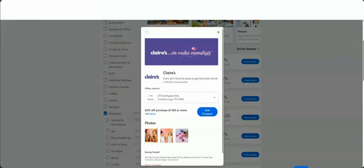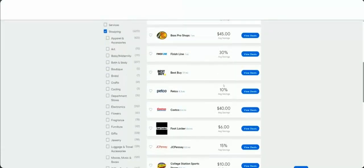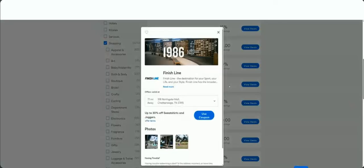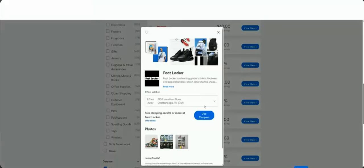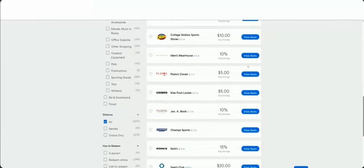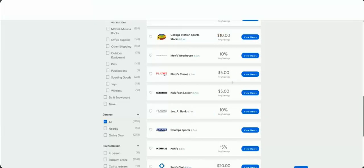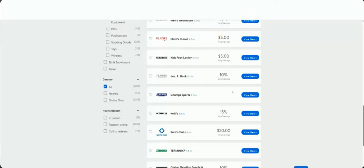You know, if you've got a little girl that wants to get her ears pierced, 20% off $35 and more at Claire's. All right, Bass Pro Shops, Finish Line, I think they have some sweatsuits on sale, some joggers, yeah, 30% off some joggers. Let's see, Foot Locker, free shipping. Men's Warehouse, okay, 10% off your entire purchase, guys. Father's Day is coming up, so that might be good. Same with Jos. A. Bank. Go get your dad something, get 10% off.